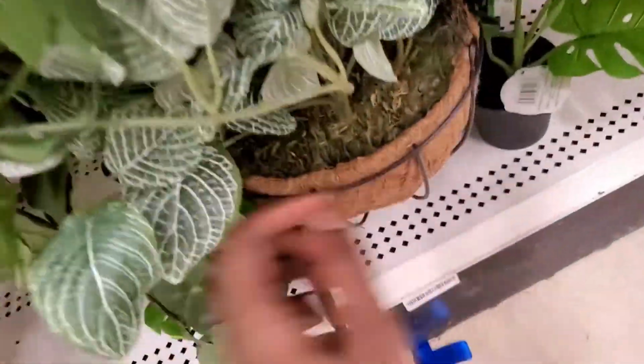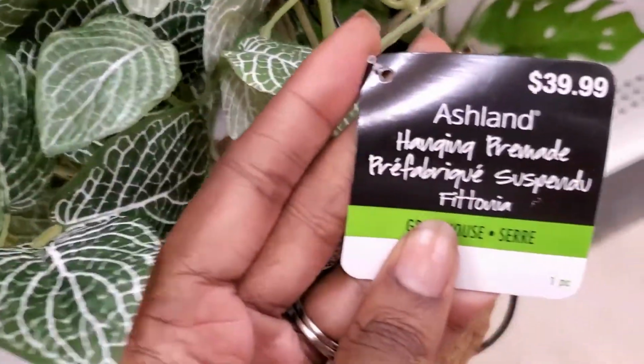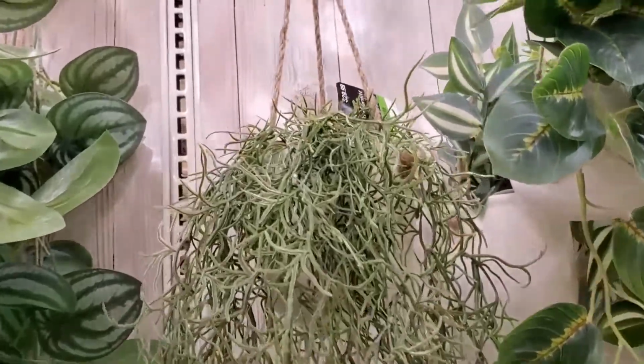Also, the one at the bottom I thought was very interesting. I'm not sure what kind of plant that is, but I do like the fact that it's a little bit different. And that looks like a moss plant. Can you see how realistic that looks? That one was, what, $29.99?